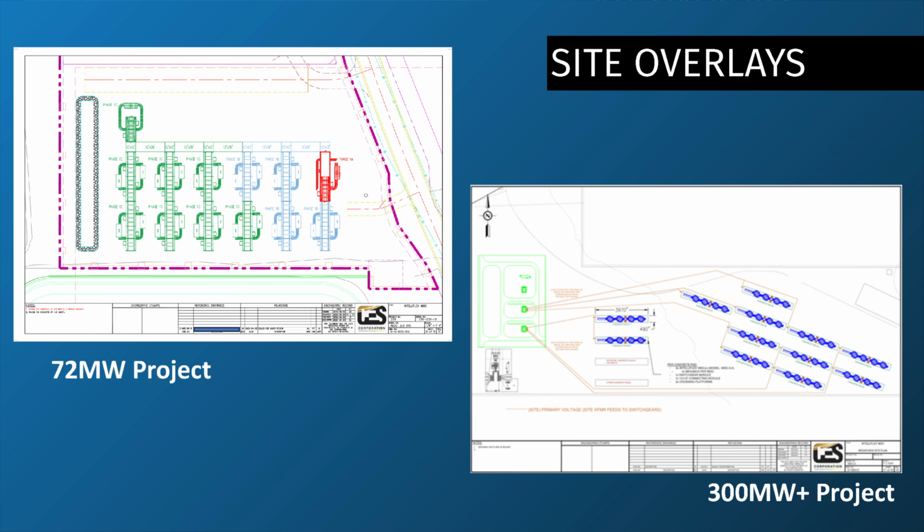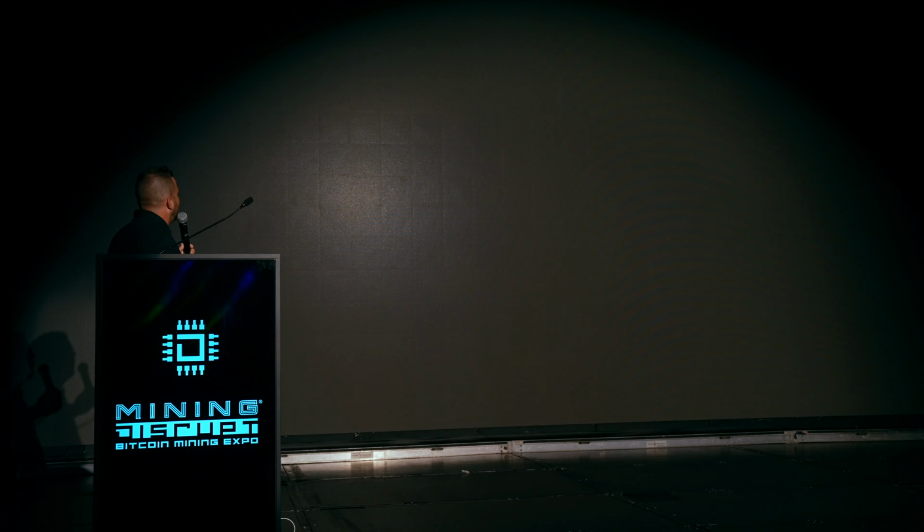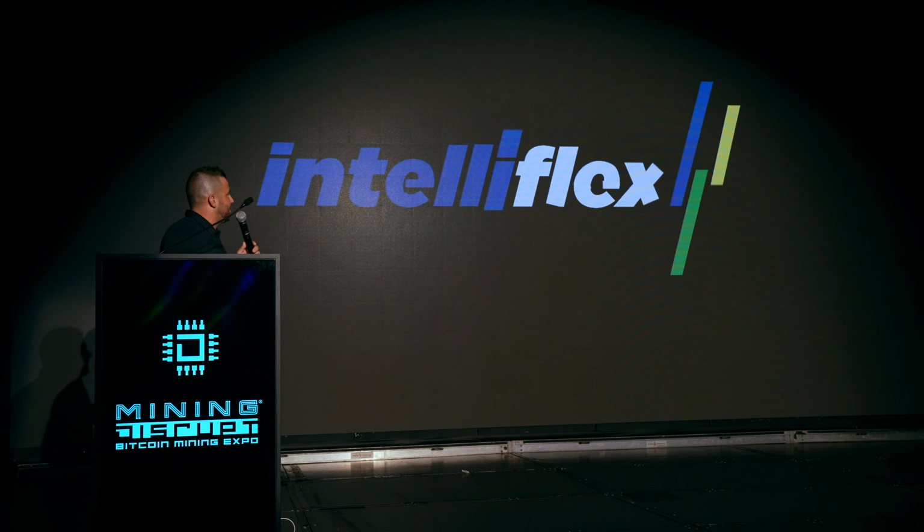We have just another site here, a 300 megawatt, utilizing that 24 megawatt switchgear and the 4 module setup that we just went through. There's a 96 megawatt site render. We just thought we'd show you guys this. It's just scalable. 96 megawatt with connections, just to show you an image of what a full large size deployment looks like, all polished up. So you can see that right here. And I think that concludes kind of our presentation, I believe, on the IntelliFlex solution.